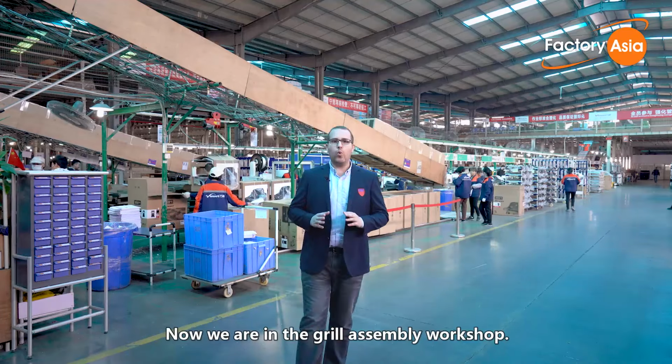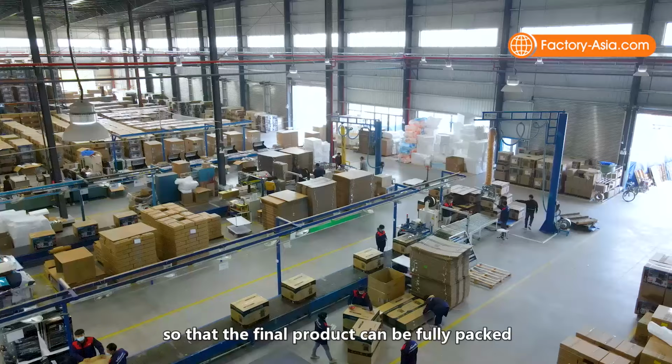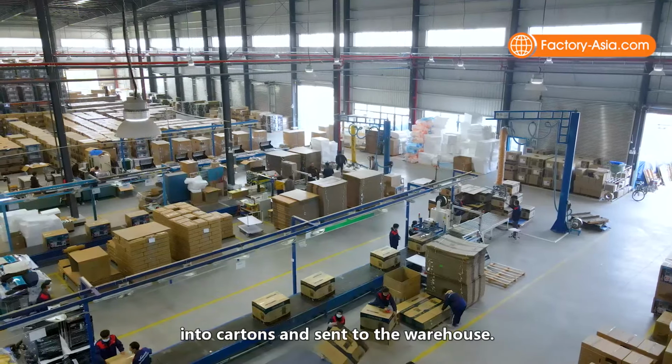The first step is to pre-assemble the wire parts, where related parts will be packed in the pre-assembly line. The second step is the valve body production line, where there will be a full inspection of gas pipe components, installation of bellows, and pressure relief valve joints. High-low pressure leak detection will be done right after that, followed by the assembly of the grill body and upper cover. Next are the final assembly steps, in which all accessories and corner protectors are placed so that the final product can be fully packed into cartons and sent to the warehouse.